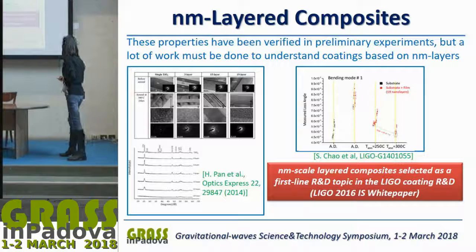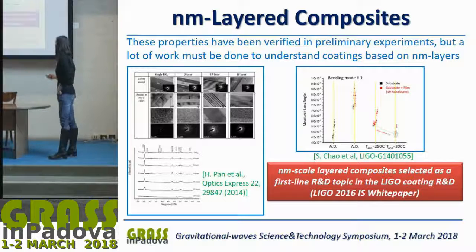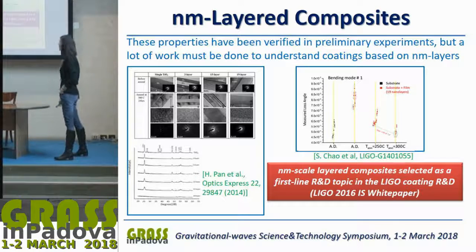In view of this interesting result, the R&D topic of nanolayered composites has been included as the first R&D topic in the LIGO instrument science white paper on coatings.